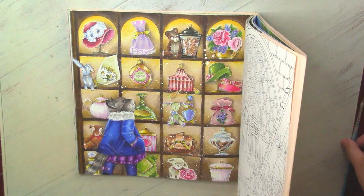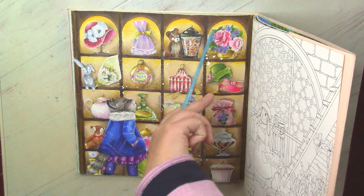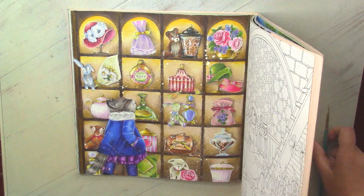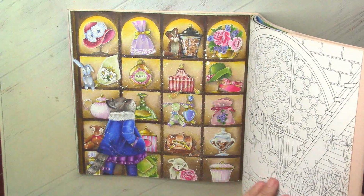I decided to make the impression that some light is coming from the upper part of the shop window. That's why I used a bigger amount of bright yellow, and the rest is in calmer colors because I didn't want my cat to be lost against all those colorful things.